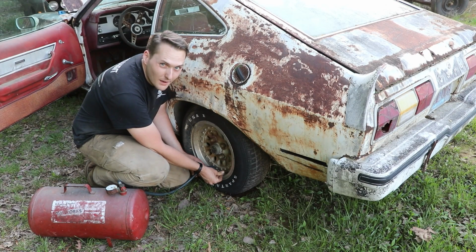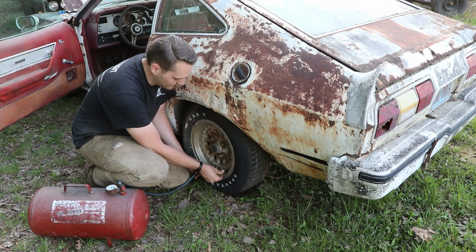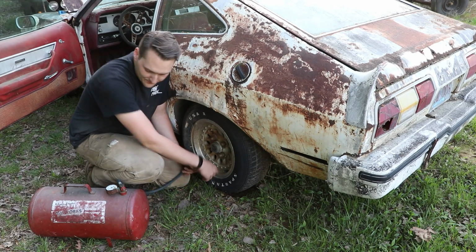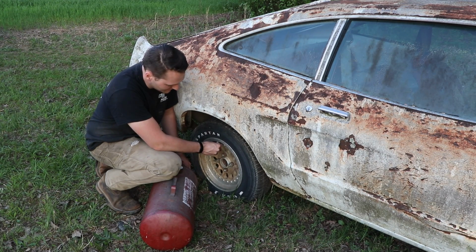And if you guys know of anybody who has a nice set of 4-lug wheels, let me know. Really preferably like some slot mags. Or we could convert it to 5-lug. Who knows? Watch this tire be the one that doesn't hold air. I really don't remember. It's been sitting here for a few weeks.